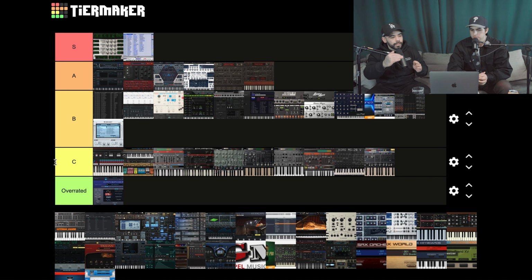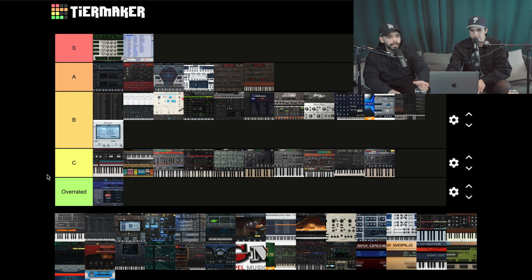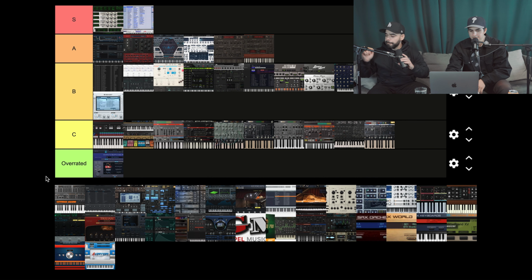Some of these synthesizers, like the Repro ones, are probably some of the better Prophet plugins, because that's what they're trying to emulate. So for the actual synthesizer that this one is trying to emulate, which is the JX3P, I think, that one's fire. The two Repro ones are my favorite plugins of 2023 so far, and I think that's the Prophet 6 and the Prophet 5.